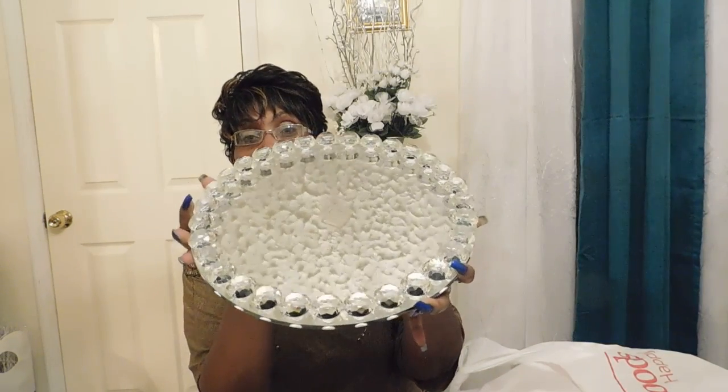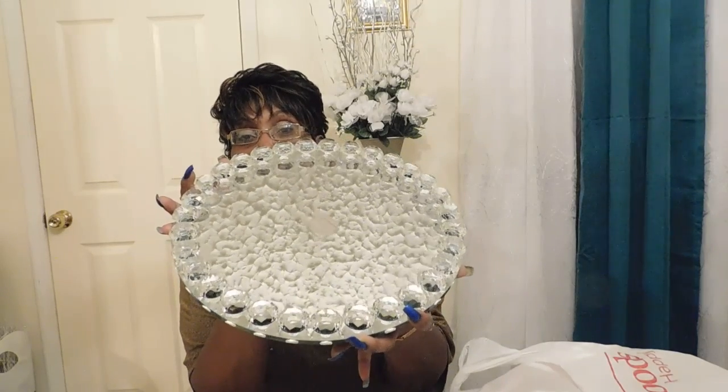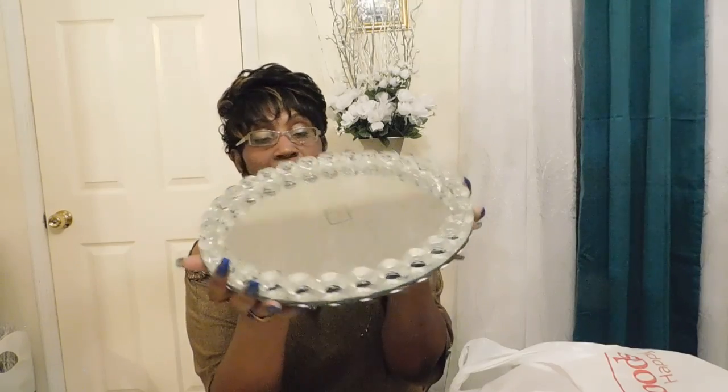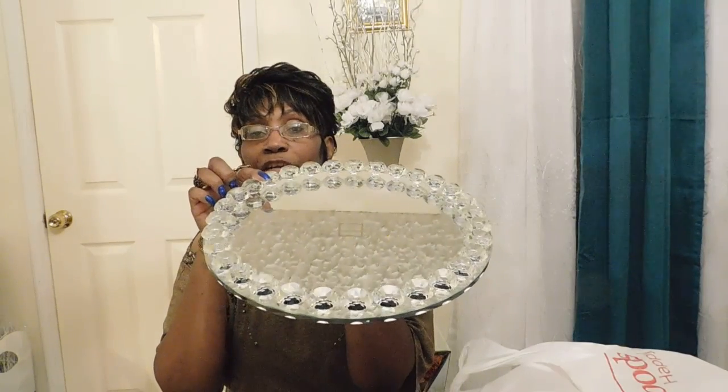My Lazy Susan bling glam tray. I mean, I don't know when I'm gonna stop buying these things. They better stop bringing them in the store, because every time I see it, I pick one up. Absolutely gorgeous. And this was the medium size. This was $39.99. I know y'all beautiful people, I know y'all gonna tell me, Donna, cut it out and stop. I am trying. But you know what in life?